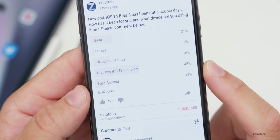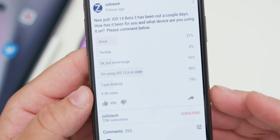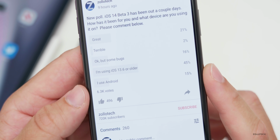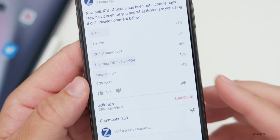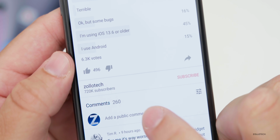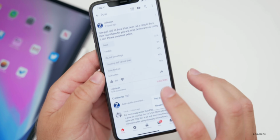Also, 45% of you have not updated yet, so you're sitting on public versions or older versions, and then 15% of you consistently are using Android. So thanks again for voting, even though this video is only about iOS. Now, there are 260 comments, of which I took all of the information I shared earlier. Let's take a look at some of them.